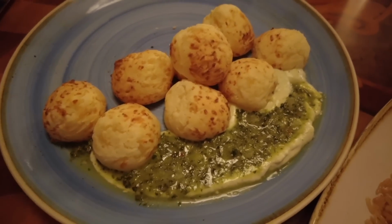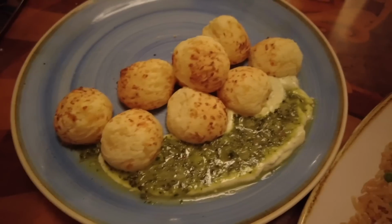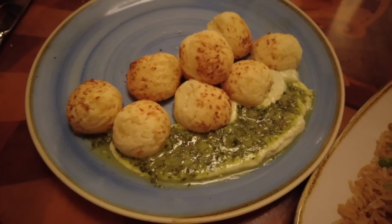This is the secret Brazilian cheese bread. Yeah, it's a secret. It's not on the menu. We're really fancy. We're in the secret room. It's a secret. But they told us as soon as we sat down. But everyone here knows, and now you guys know, but it's a secret amongst the group.